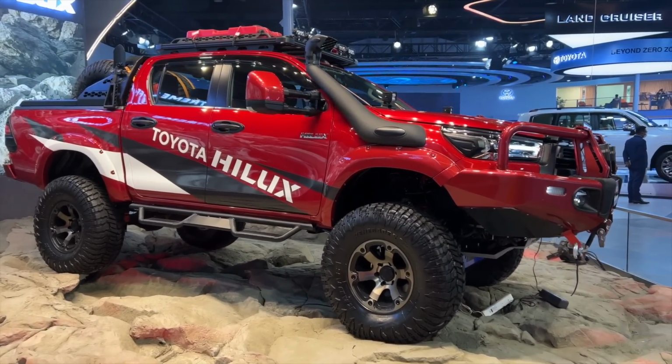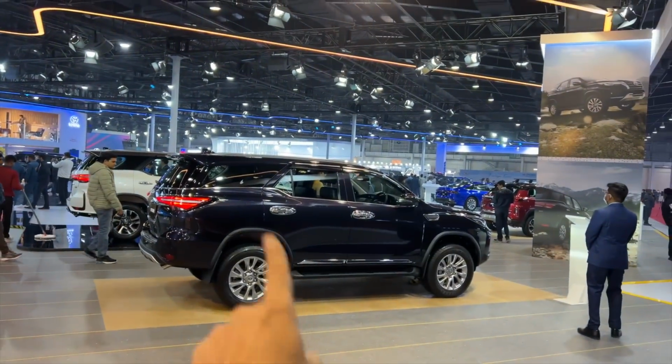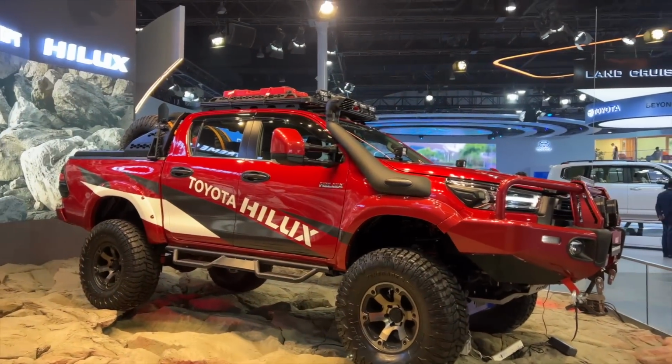Someone should make one of these and drive it on the road so that it's going to scare everyone. I'm not kidding. This Fortuner is scared right now because this car is standing right behind.